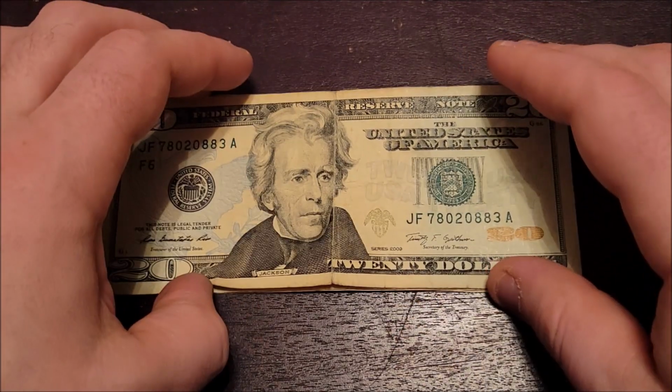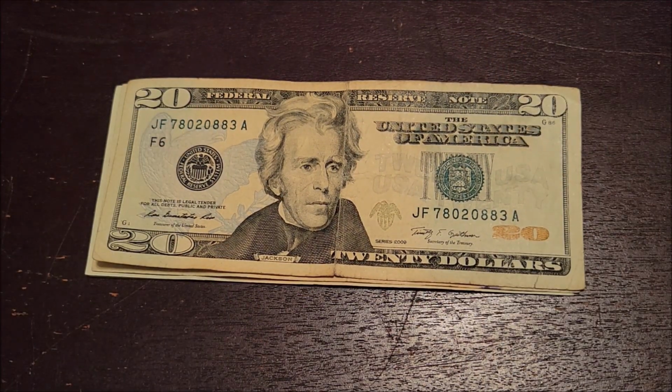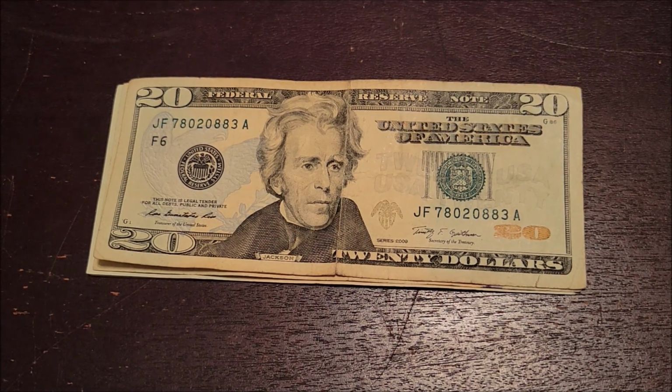Down to the last few guys. Little bit of 8s, little 0s. Nothing to hold on to there. Really beat up. 2009 series $20 note.